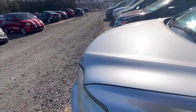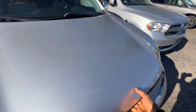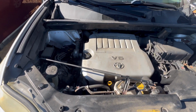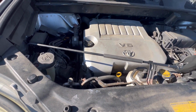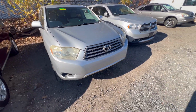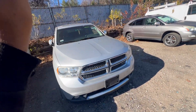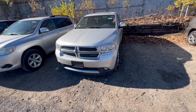Of course, you know what engine this one is. It's going to be the 2GR-FE. They did have the four-cylinder variant in the early years, but this one is the 2GR-FE. A very, very reliable engine. I recommend this engine anytime, any day. Horrible gas mileage, but definitely reliable. This is another one that sits at the same price as this one.